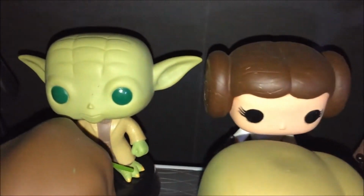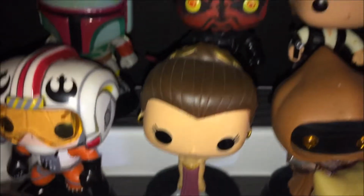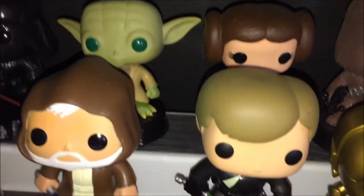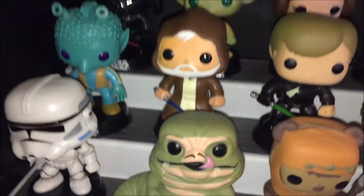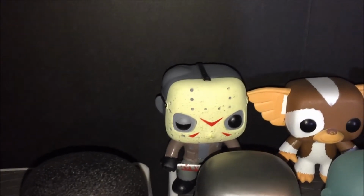These ones in the back, most of them are the original figures. They've re-released some of them, like the Leia, both Leias, Han Solo. Some of them they've re-released, but most of those are the originals except for the Greedo and the Jedi Luke, which I got recently as the re-releases. Alright, so we've got some more Star Wars. And Star Wars ends with the Emperor and Hammerhead. And then we go into the movies collection.